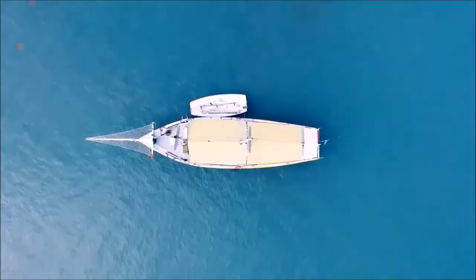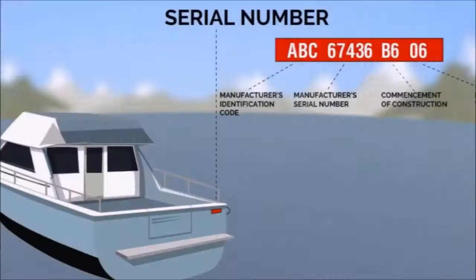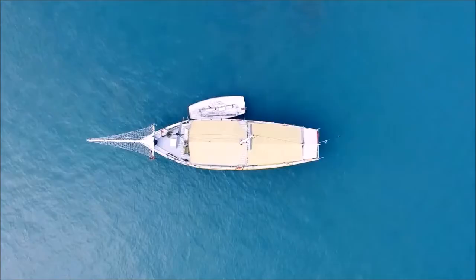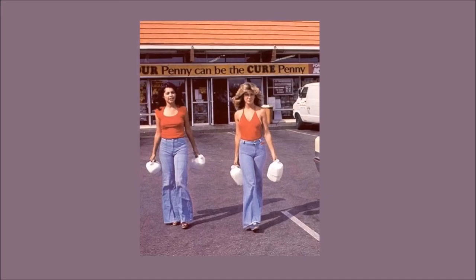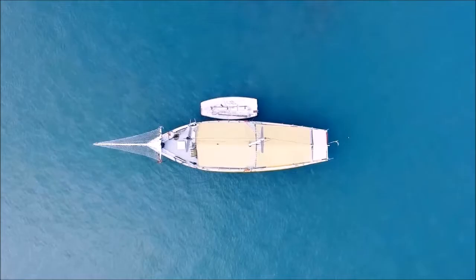The hull ID number, or HIN, is a unique 12-digit number assigned by the manufacturer to vessels built after 1972. It's located and affixed to the rear of the transom on the upper right or starboard side. Massachusetts will assign hull ID numbers to vessels built before 1972, homemade boats, and those without factory designations.